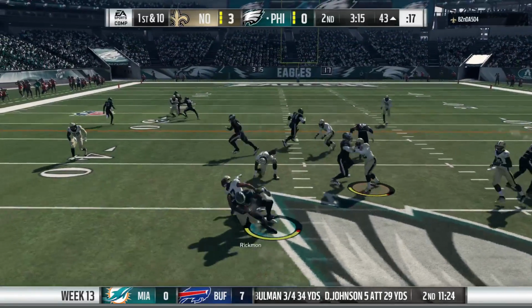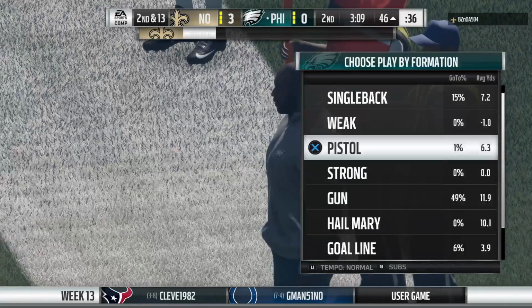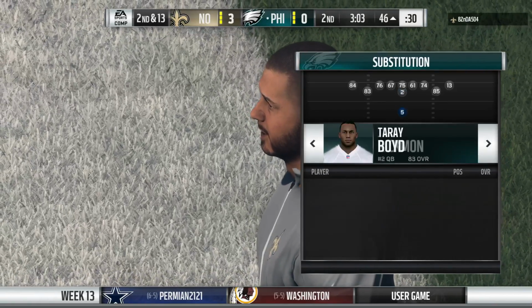They run the counter now on 1st down. And this one goes nowhere. Losing yardage on the play back at the 46. That'll set them back with a loss of 3 on the play. And it'll bring up a 2nd and 13.